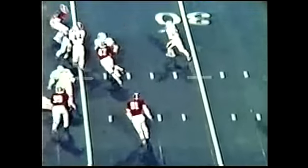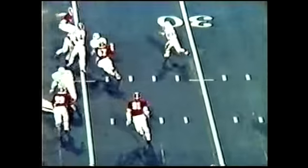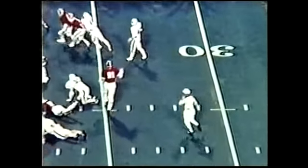Gossam and Gates are in the slot to the right side. Gargis is going to roll right on the option. He wants to keep it. Woodrow Lowe pulled him down from behind, short of the first down at about the 39. Woodrow Lowe was blitzing that time, I believe, Gusty, and pursued the play down the line of scrimmage to make the tackle on Gargis. You're exactly right, Gary. They had Lowe in a blitz. He came in. He made the tackle with men on the line of scrimmage.